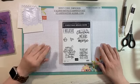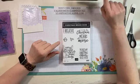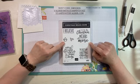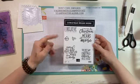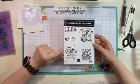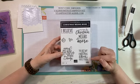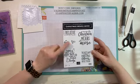Today is One Card Wonder Wednesday and I'm doing a Christmas in July today. So I am going to be doing a fun card using the Christmas Means More stamp set, which I really, really love. And I love it because it's got movie quotes on it. It has, I believe, it's silly, but I believe. It has every time a bell rings, an angel gets its wings. Maybe Christmas perhaps means a little bit more. And the best way to spread Christmas cheer is singing loud for all to hear. And it has the little bells and the holly and the berries.